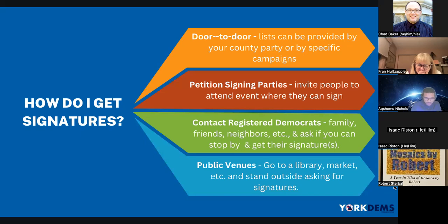The thing that you have to be careful when you're doing a public type of venue like that is just making sure that you have registered Democrats and that they are in the district that they are signing for, especially if you're doing events close to where the line is for those districts. You're going to find people that maybe are coming to the public market that are from all over the county, but maybe don't live in that particular district. So you just want to be careful of that, asking them that question before they sign.